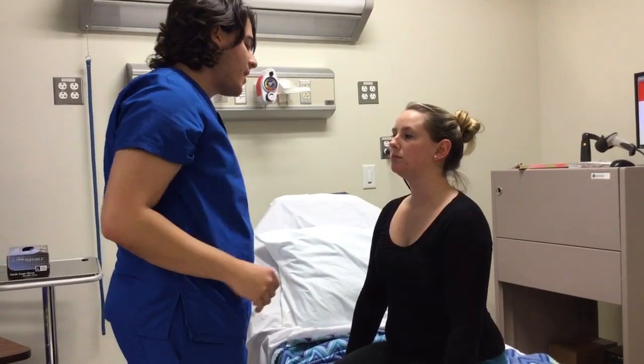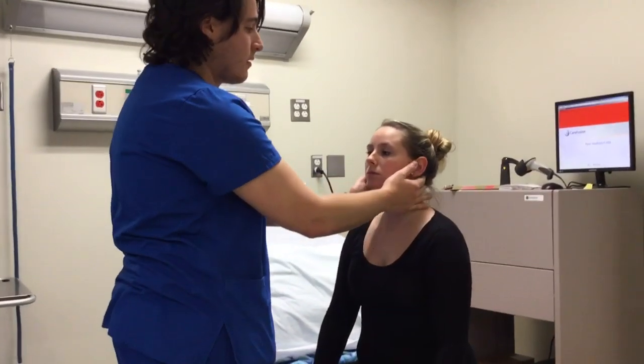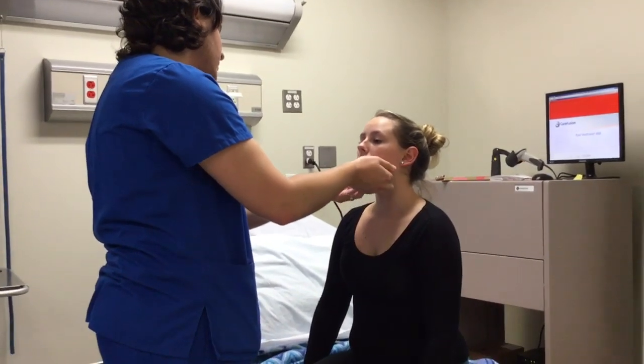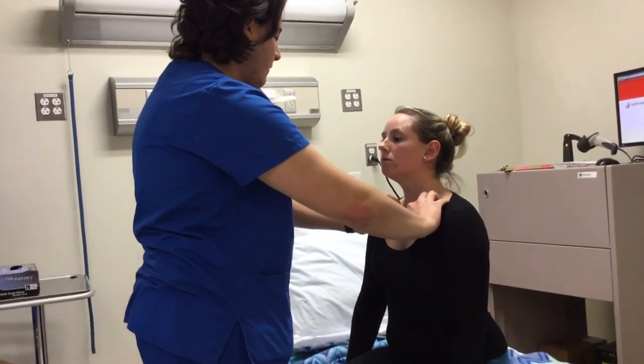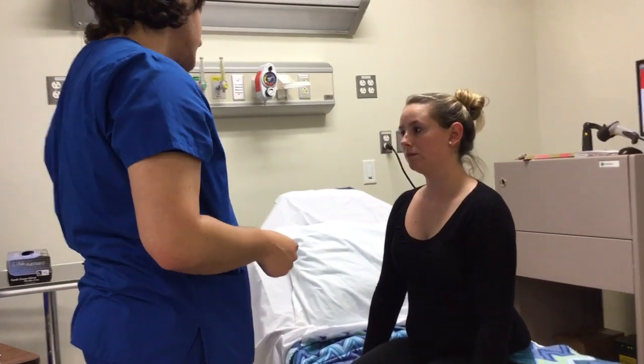Okay. And then I would also test the lymph nodes while we're here, the pre and post auricular lymph nodes. Just palpate those. Then the submaxillary. Okay. And supraclavicular. And there's no swelling or anything wrong with the lymph nodes. Okay.